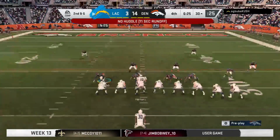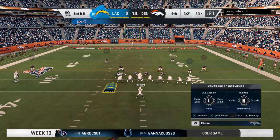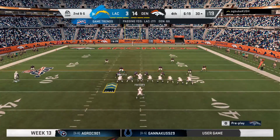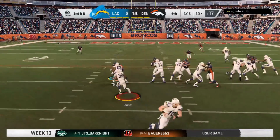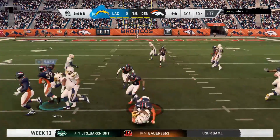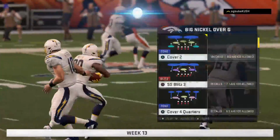A gain of 4 on the play, and that'll bring up second down. 4 yards on that last completion, so that sets up second and 6. They'll run here with Eckler. A short gain here, maybe a yard to the 29.